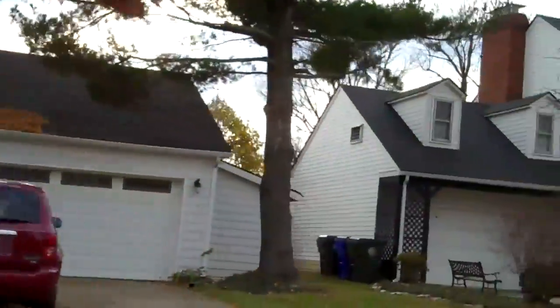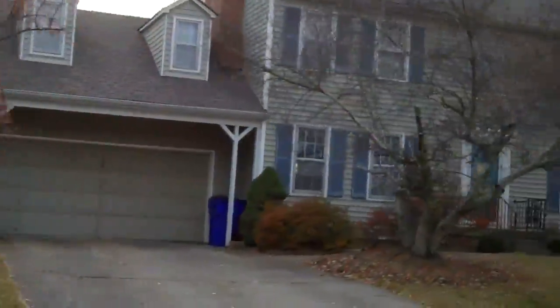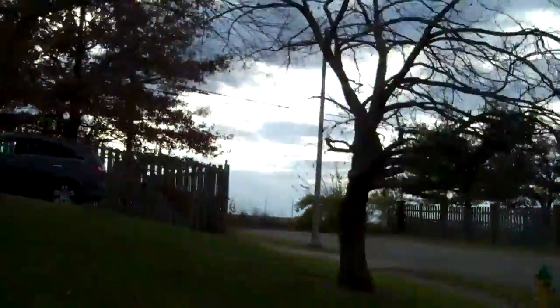This is a real pretty street here with these traditional ones. You get a little bigger lot out here for your money. It is one of those rare sections in Lexington where you can get a house on a decent lot. I think that is probably one of the main draws out here.